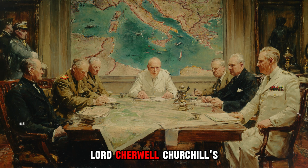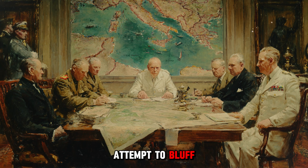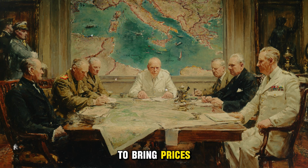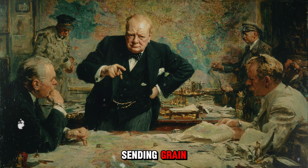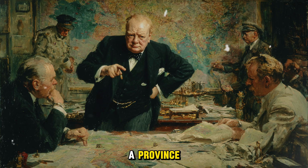Lord Cherwell, Churchill's close scientific advisor, suggested they should attempt to bluff Indian hoarders by announcing grain imports were coming to bring prices down, without actually sending grain. The theory was that if hoarders thought prices would fall, they would sell their stocks, which would bring prices down, without Britain having to divert any shipping. It was market psychology theory being tested on a province where people were starving to death on the streets.